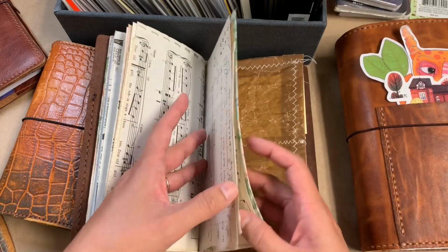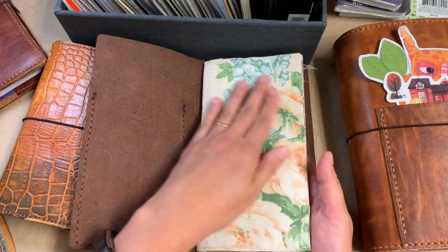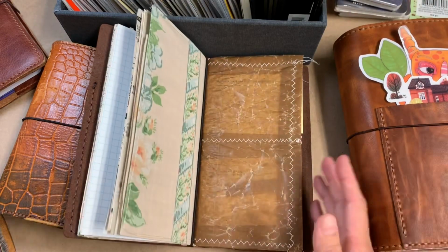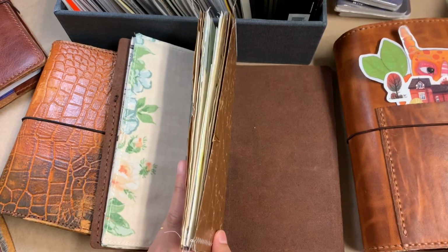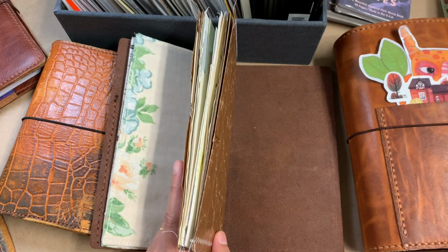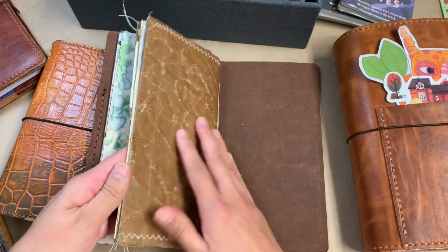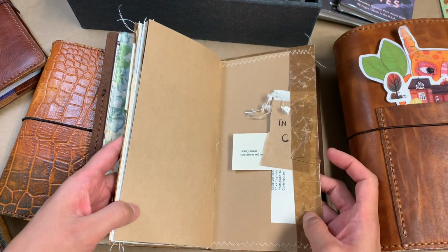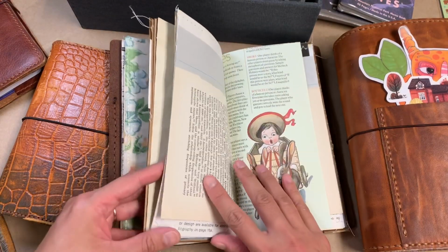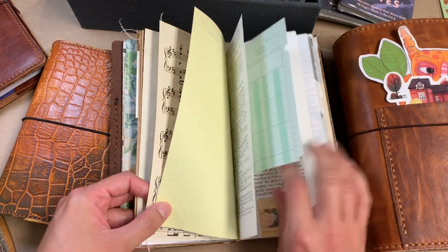So I am totally excited to use this. I love this vintage floral cover. It's fabric and sewn on and it's magical. And then this one is from, let me see, I think it's the Feel Good Parcel on Etsy as well. So this is just a waxed paper cover, and it's full of all kinds of fun things as well. And I am really, really excited to use these.